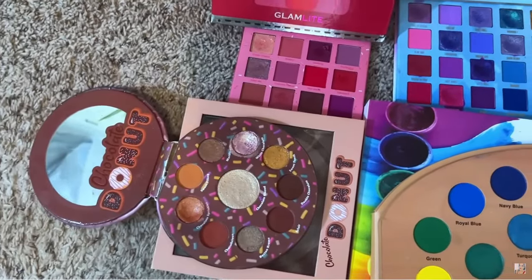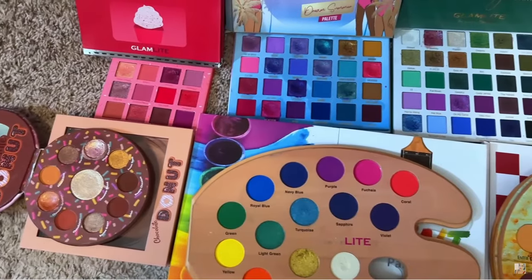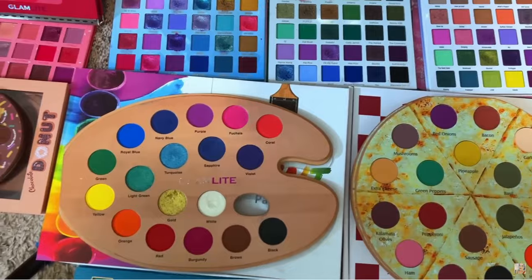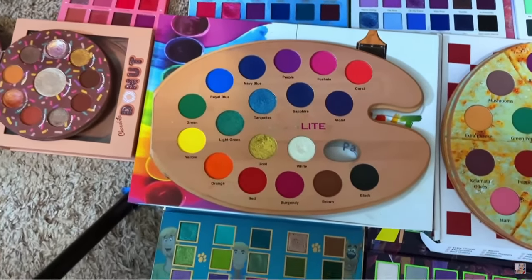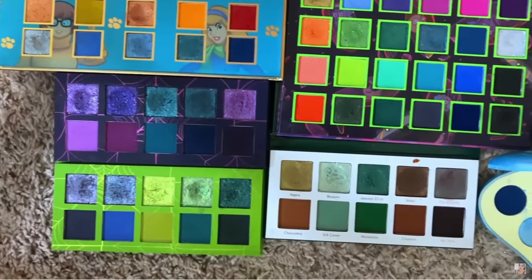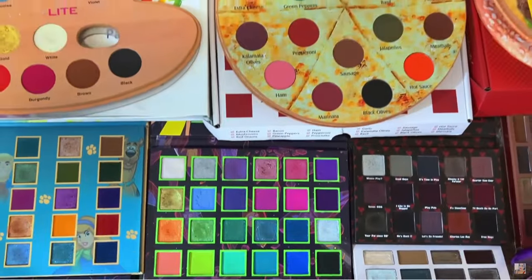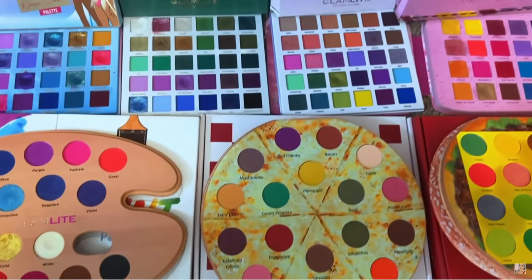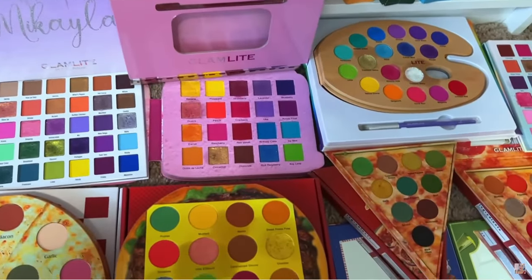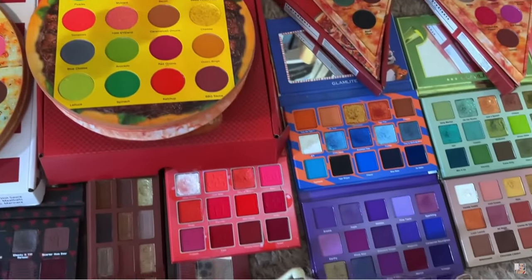So here's all of my Glam Light Cosmetics palettes. I pretty much have a review on every single one of these palettes. And I also did a ranking of these palettes last year. If you guys want to see an updated ranking video, please let me know in the comments below. But this is literally all of my Glam Light palettes you guys see here, all laid out. So nice and pretty. I believe I counted. I think there's 40 Glam Light palettes. I believe I own every single one. I think I'm missing like one palette from the very beginning when they first created palettes. I think I'm just missing the one.